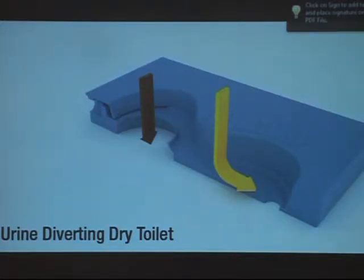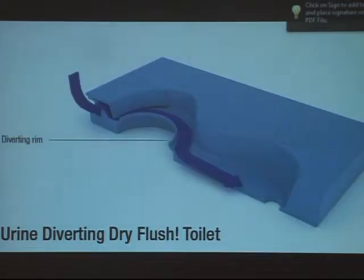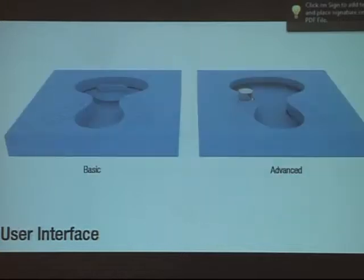We wanted to make it a urine diverting dry toilet. You see this here. And you also see the diverting rim, which allows you to have this very important flush to keep the toilet clean. We have set up two interfaces. One is the basic one, which is generally for wipers, and one is the advanced one, which is for washers. The way you see it here, it is by now a bidet. You can use it for washing, and the minute you step down the button, it turns into a urine diverting dry toilet.